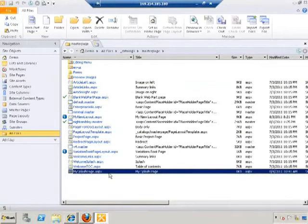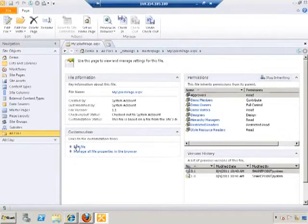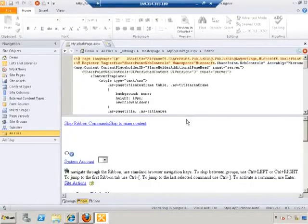So now that I'm in my SharePoint Designer, I'm going to check out the page again, and then click it, and then edit the file, and I'm going to get rid of those two elements here. Now that it's loading, while it's loading, any questions so far about page layouts?